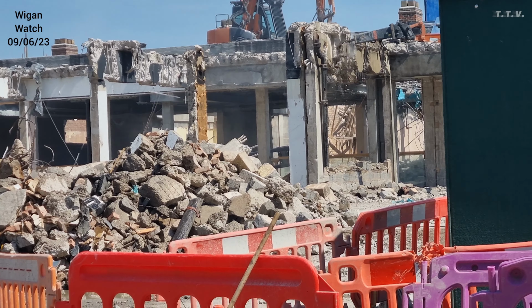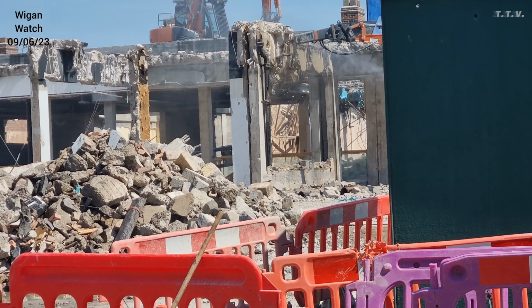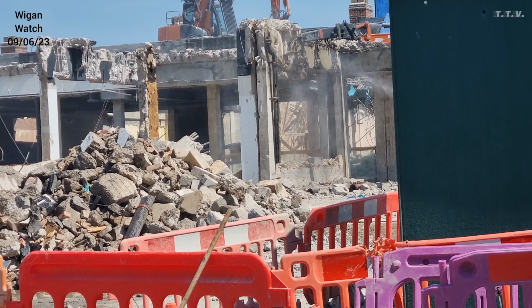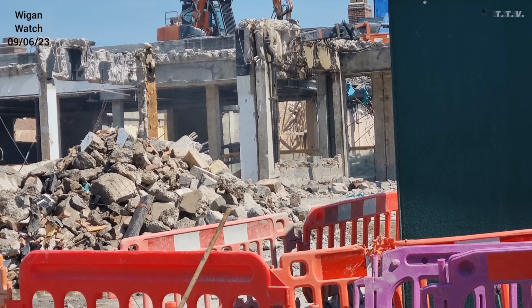It's getting very wobbly now, that. Anyway, let's go and have a look at the long reach and see what that's up to.